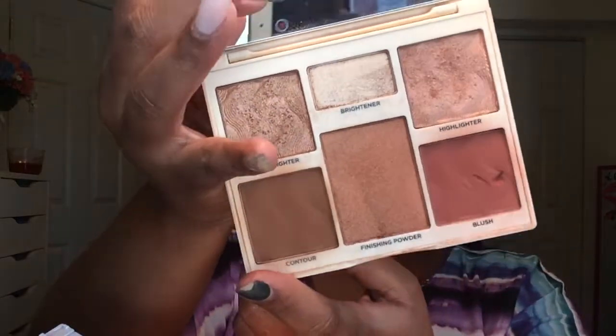I'm going to take that same flat brush that I had on, and I'm going to bring that down as well. I'm going to use the Cover FX, oh god, it's so dirty, look at that. The Cover FX Perfector Face Palette. These shades, gorgeous, darling. They are gorgeous. I'm going to go in with the contour, and we're just going to kind of warm up the face a little bit.